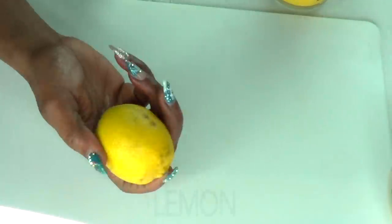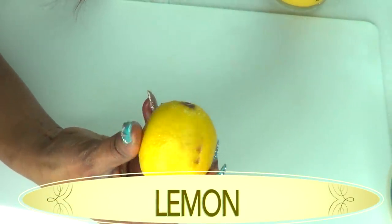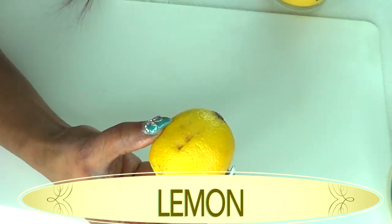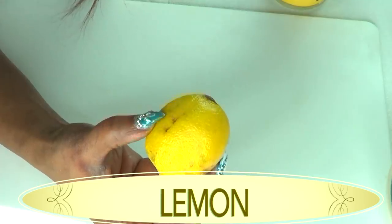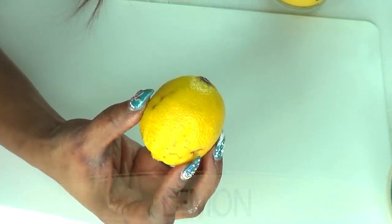Our next ingredient is lemon, and I'm using lemon in this recipe for the vitamin C. A lot of people don't know that lemon peel has more vitamin C than the juice itself, and that is what we're going to be using today, the lemon peel, which is going to brighten the skin. It's going to just give the skin a boost of vitamin C.